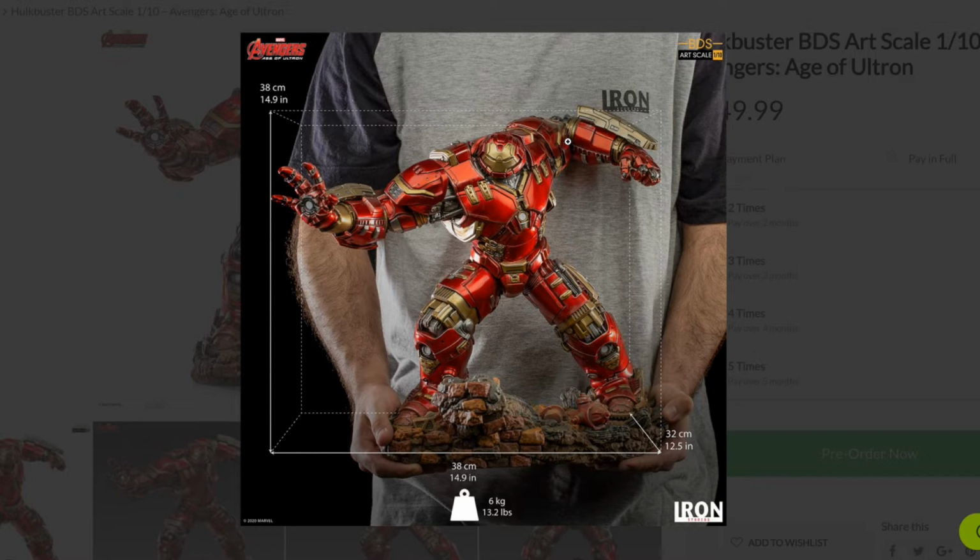I think it's nice, but I don't think it is a must unless you are really a big fan of the MCU and you love this fight, and it was probably the coolest fight in that film, one of the coolest fights. But yeah, I don't know. It's not for everyone, but it's still cool. But yeah, the price point can scare some people away.